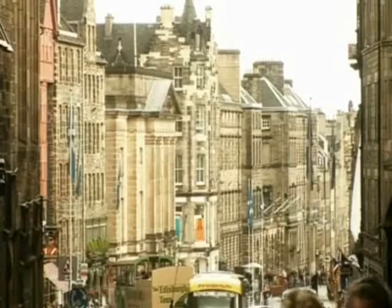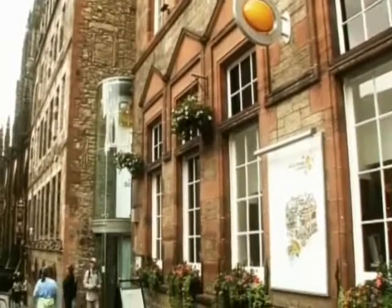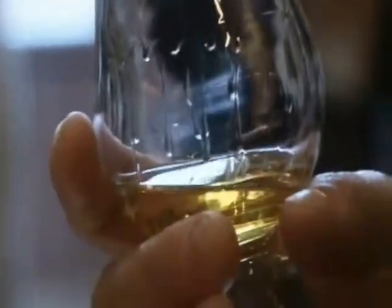At the top of the Royal Mile, just a stone's throw from the castle, you'll find the Scotch Whisky Experience. This is just the place to explore the history of Scotland's most famous export. Visitors can look forward to films, tasters, and a historic time-travelling whisky barrel ride.